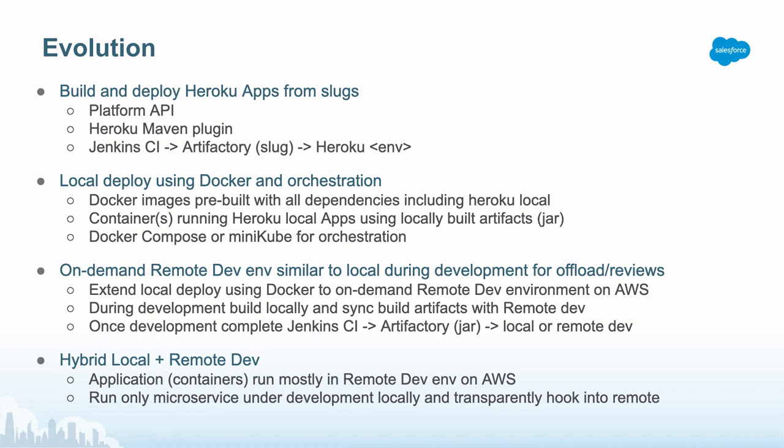And then we're looking at hybridizing this. As I mentioned, having all the apps running on your local machine can be expensive, painful. And so we want to be able to run only the microservice that you care about. And we want to be able to transparently hook into a remote. So if we take that AWS remote environment and we have all of our apps there except for one that we're working on locally, then we can have quick spin up, we can do local debug, it's only the thing we care about, and then we have a remote environment that it's working against.